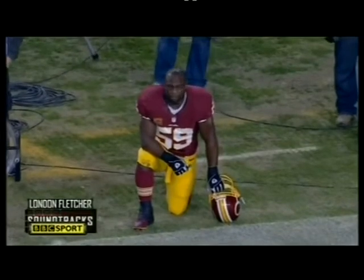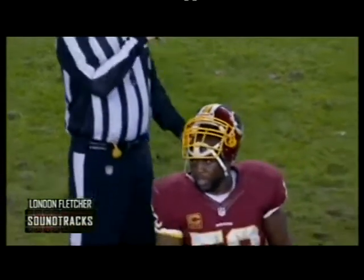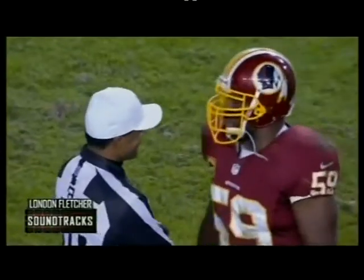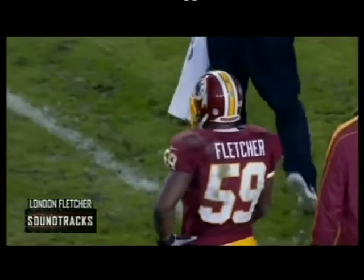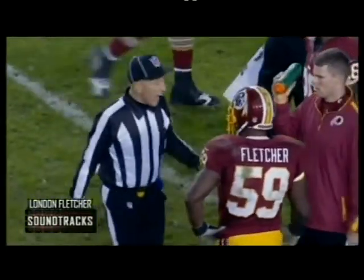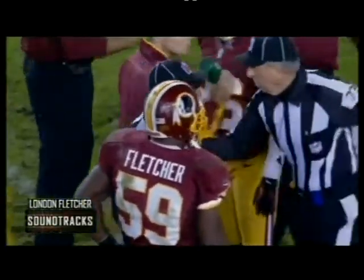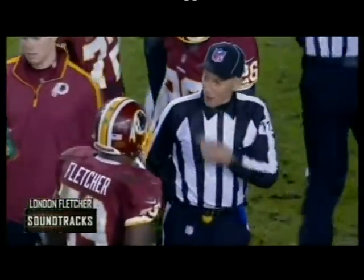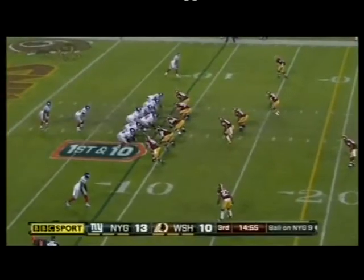Way to get it right, ref. Y'all just made the right call. Way to make the right call. You two for two. You keep it up, you're going to be refereeing the Super Bowl. All right. Hey, you missed the push-off. What do you mean where at? Who's the back judge? We don't got a back judge. You guys hurt. I'm on the line of scrimmage. Y'all don't got no back judge. You guys hurt, London. Nobody. They don't have a bench, London.